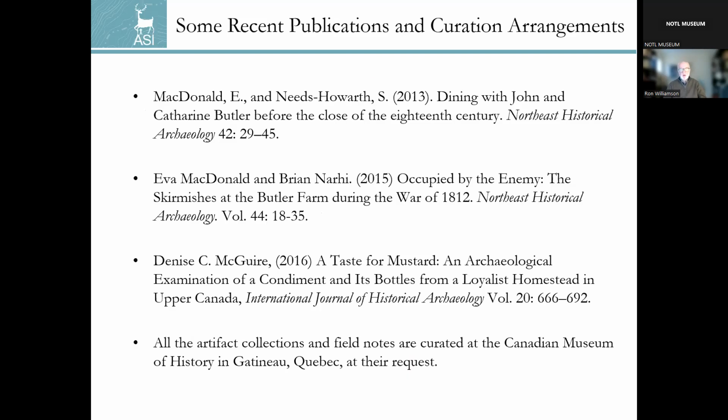So here are some of the articles that came out of this excavation. You've seen the first one, but with Brian Nari, Eva did a piece called Occupied by the Enemy, which really talks about the skirmishes of the Butler farm and lays out a little bit more detail of what I was showing you about the discovery of War of 1812 period material and what it says about the history of the skirmishes that occurred on the property.